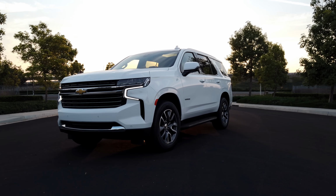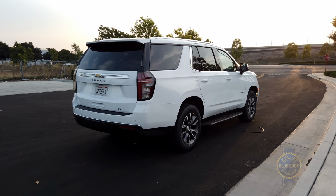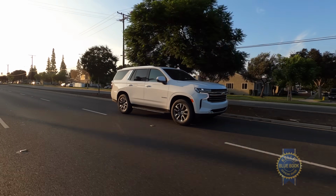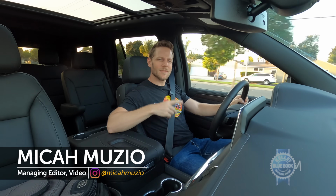You're looking at the 5th generation Chevrolet Tahoe. It's a full-size SUV that you can use for towing, off-roading, or lugging around up to 9 people and their stuff. But is it any good?